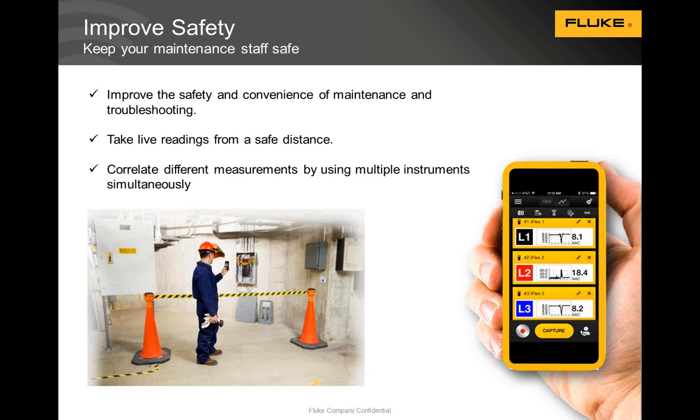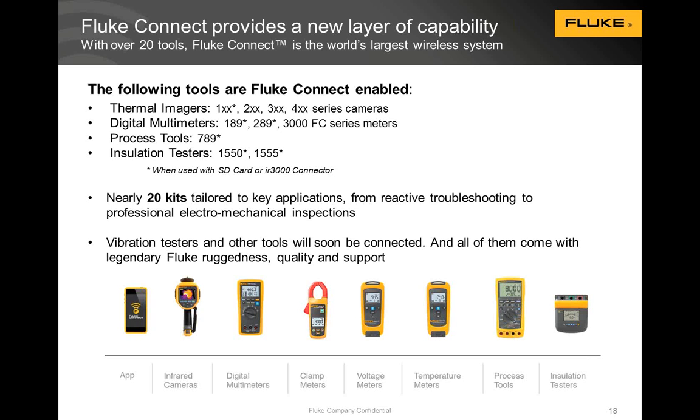Currently right now there's about 20 different predefined kits available as well. They're designed for specific applications like HVAC, industrial maintenance, maybe you're an electrician like I am. So these kits are made up of really commonly paired instruments, and they pair them by trade or by your profession. And I think the big thing here is right now Fluke Connect gets the world's largest wireless network for test and measurement tools. Nobody else has this.